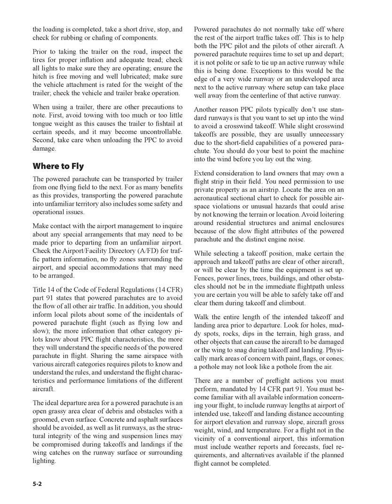When using a trailer, there are other precautions to note. First, avoid towing with too much or too little tongue weight, as this causes the trailer to fishtail at certain speeds, and it may become uncontrollable. Second, take care when unloading the PPC to avoid damage.